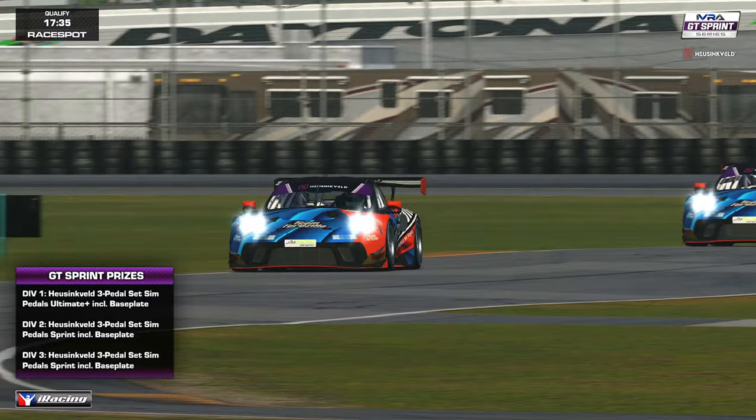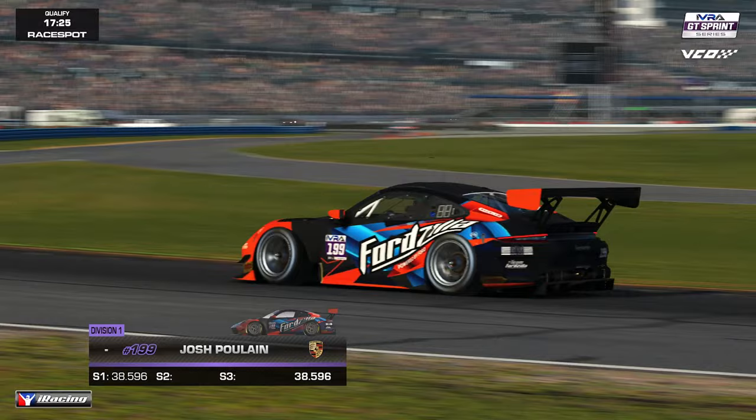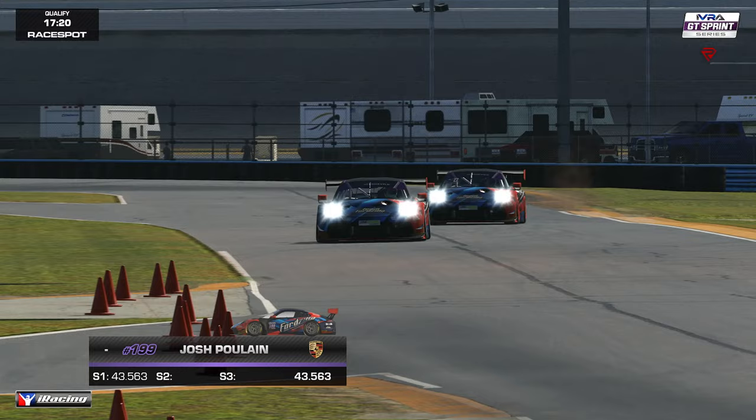With that, qualifying is underway. Drivers have 20 minutes to be able to set their fastest times around the circuit. Already a couple minutes in, some of these drivers, in fact, most of these drivers, already starting up their respective first times up on the board with the speeds.